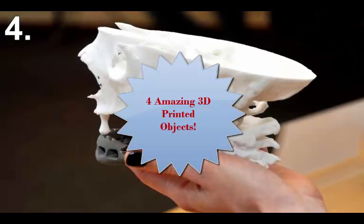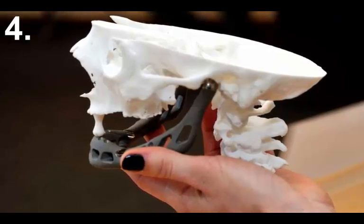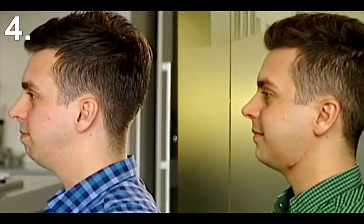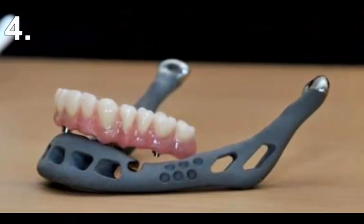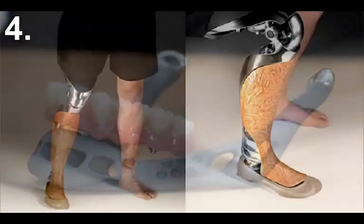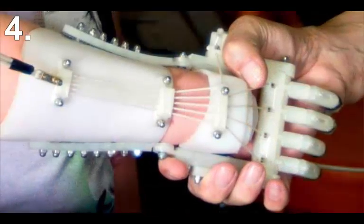Number 4. Prosthetic jawbone. This custom prosthetic was printed from titanium powder with a lightweight porous structure like real bones. The patient who needed it was able to talk with his new jaw minutes after waking up from surgery. 3D printing is going to be huge in the medical field, where individualized parts can be printed based on scans of patients' bodies. Already there are numerous different prosthetics made by 3D printers, including legs, arms, hands and more.